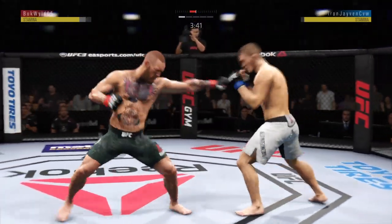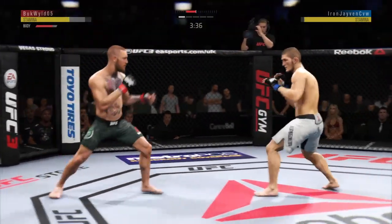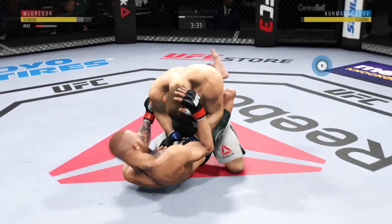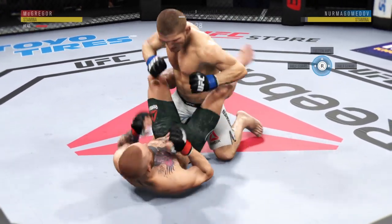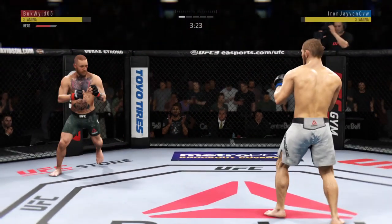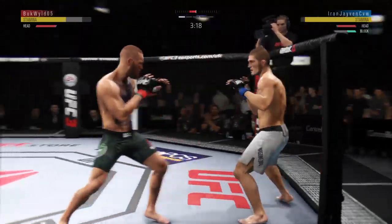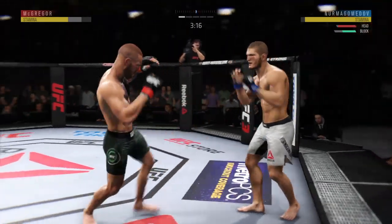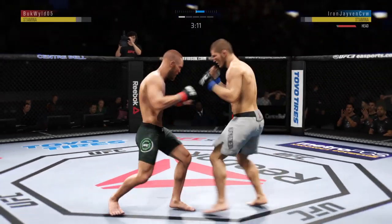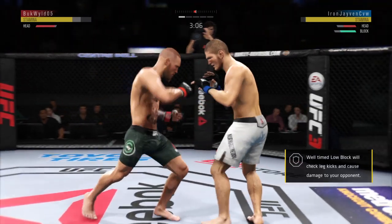Swing and a miss by McGregor. And a good body kick. Defense there, huge block for him. He's blocking almost all these shots. Nurmagomedov gets caught with that punch. He'd be wise to get those hands up, Joe. Try to establish that jab.